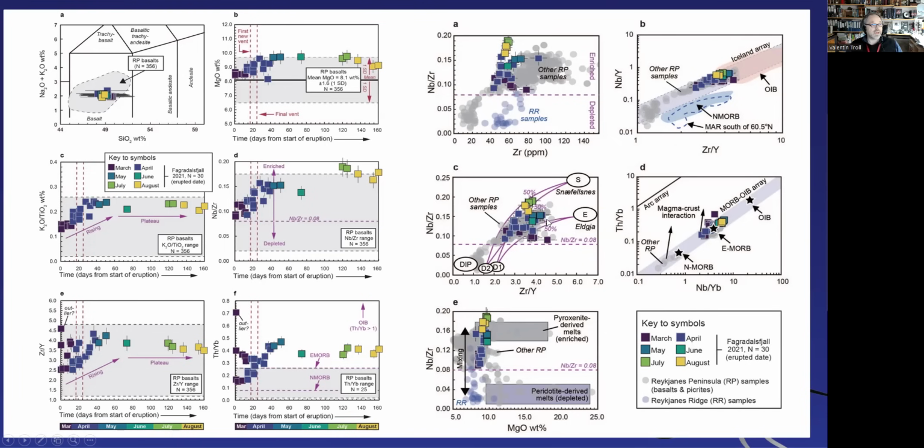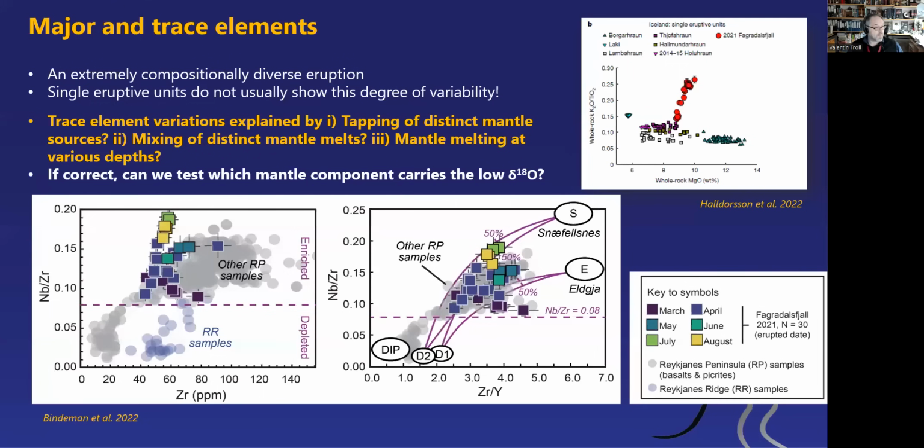But the other takeaway point here is it's not an N-MORB, it's not an upper mantle derived magma. It is more like a plume type magma, as we've seen here, the Iceland array, and here's the OIB, the Ocean Island basalt field. That is plume derived usually, and the samples plot a lot closer to that and overlap with the plume field. Again, here's OIB, here's N-MORB, and we are moving more and more towards the OIB, towards the end of the eruption. And that implies that the plume plays a considerable role here.